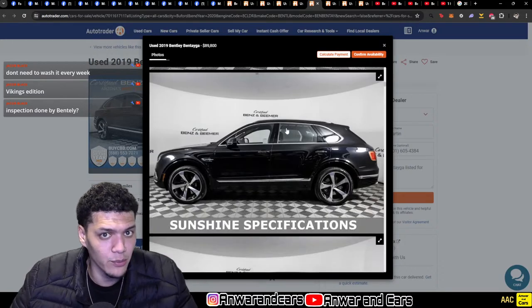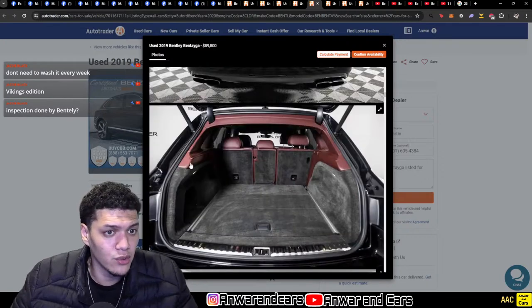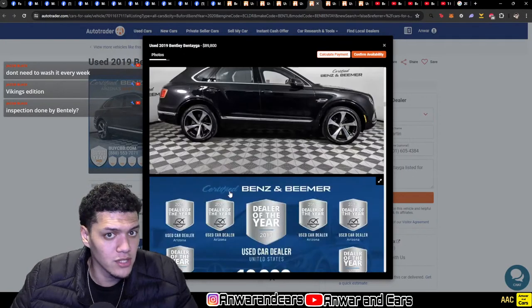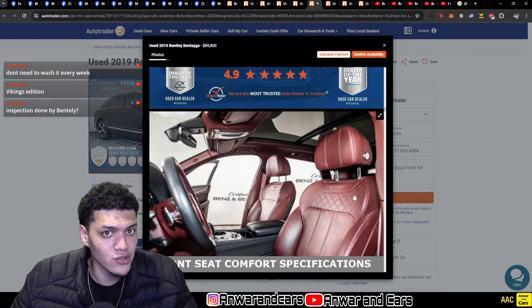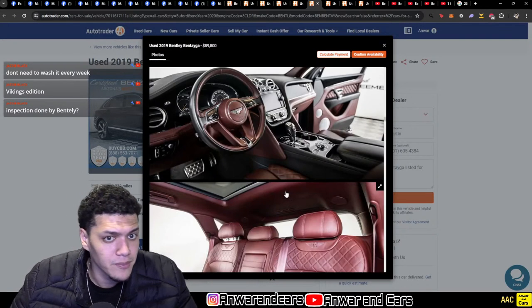So here we have a black example. We can already see that it has a sunshine spec. It says it there. You can also see the window shades here. So sunshine spec car. Interior is a pretty cool spec. It's like a burgundy almost. It looks pretty cool off the bat. You can see it also has the Mulliner package as well as the Naim audio. We can see the speaker right here in the A-pillar.